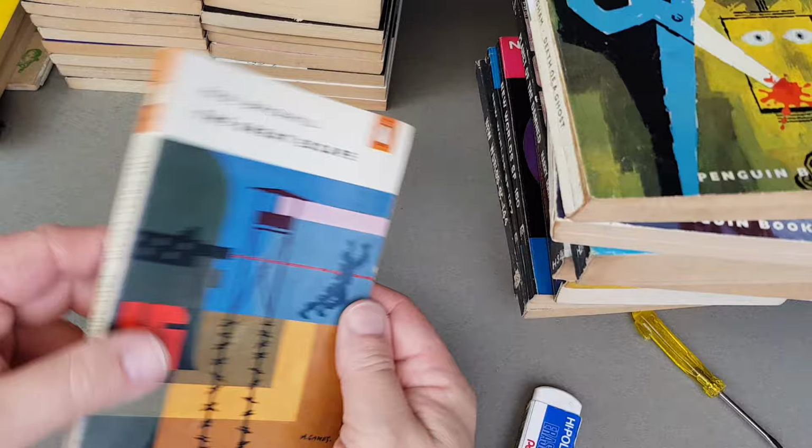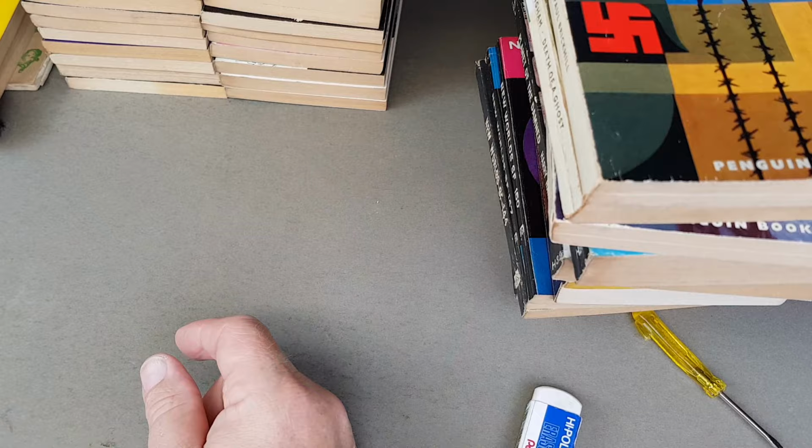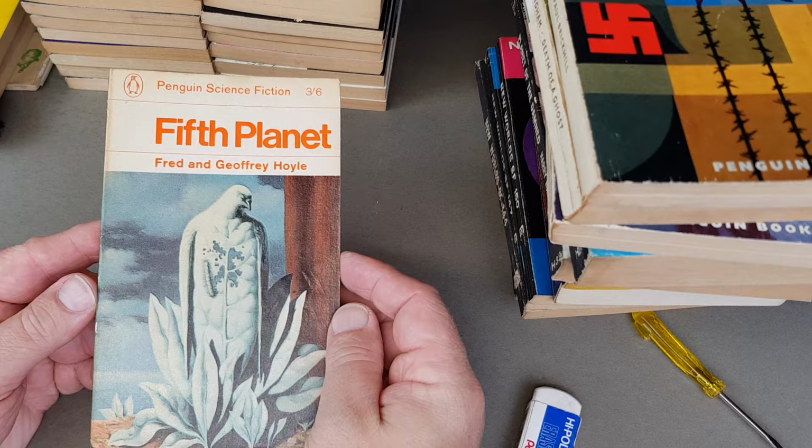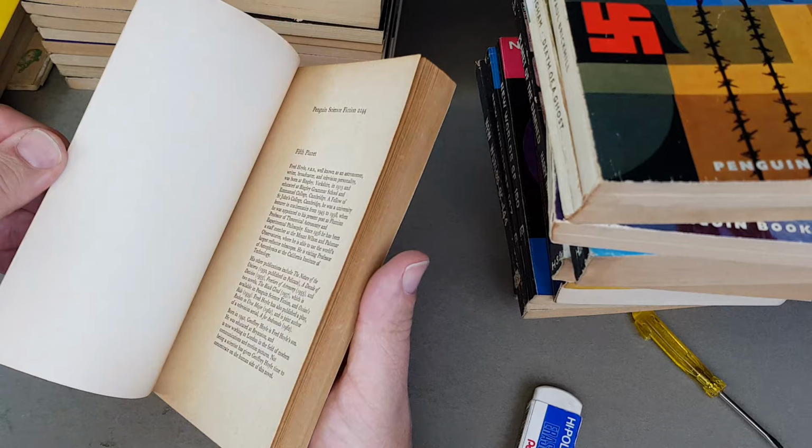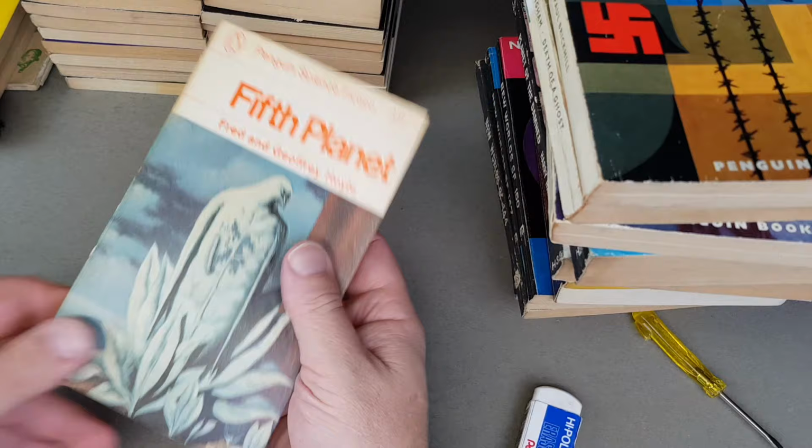Yeah, I'm hoping by the time I get to my wants lists and update them, I'll be virtually there on the game's covers. This is one I don't think I've got, Fifth Planet, another Penguin science fiction. And I can't be that far off having virtually all of them now. Certainly pre-1970. There's definitely stuff after that I haven't got. But pre-1970, I can't be that far off having it all.